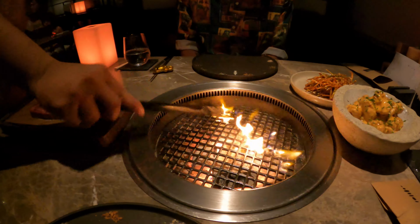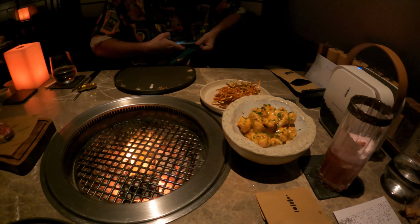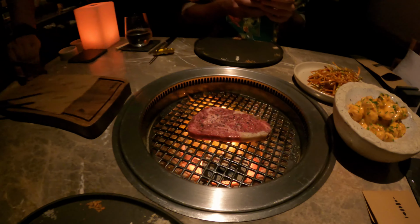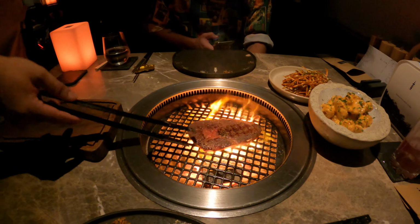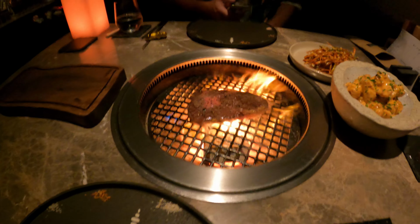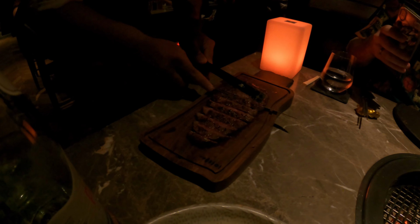Good. So in here is a Wagyu patty, from Australia. The place is Queensland. Okay, nice. That's amazing. That looks so beautiful. Thank you so much. Please enjoy. Thank you so much.